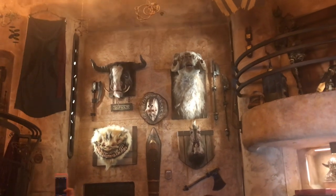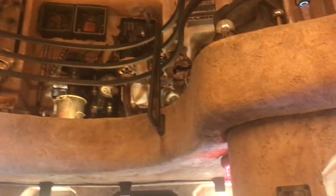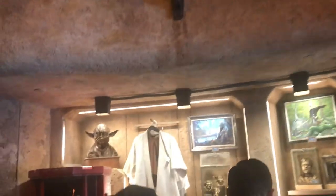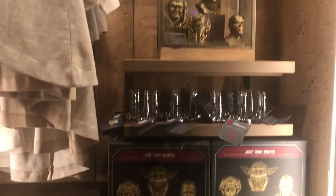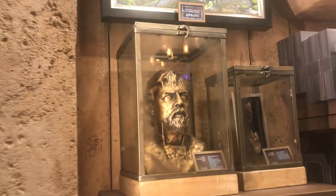Yeah, the animatronics on this guy are pretty tight. Oh, look, I can mount some Tauntaun on my wall if I want. Jedi minibus. Oh, look, you can get Jake Skywalker. How about that? Sarlacc pit.